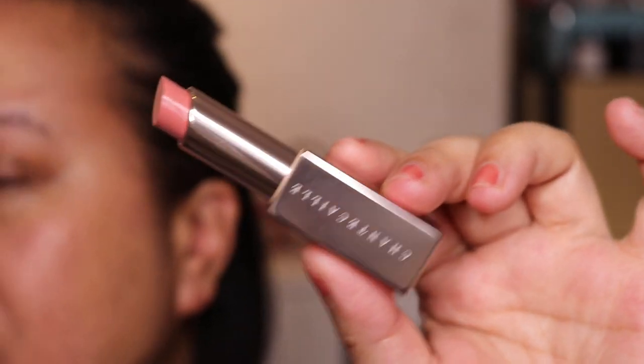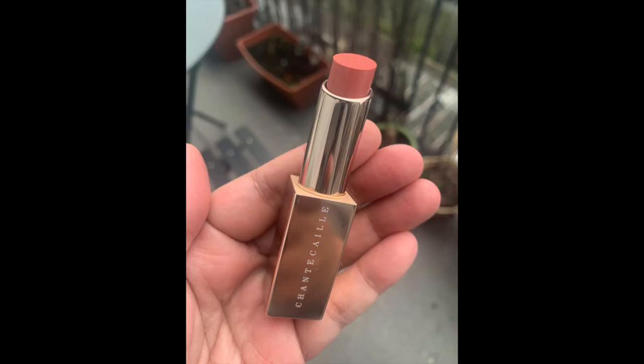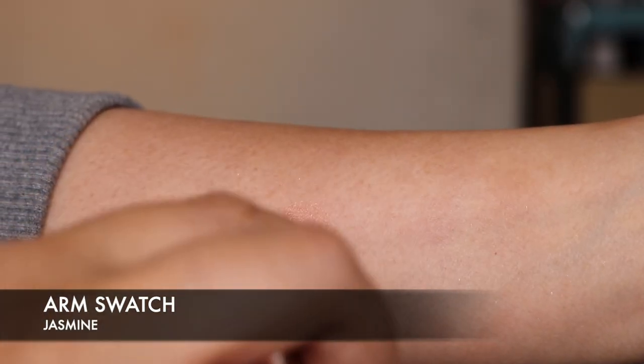If you're looking for something a little bit stronger, I have another colour in mind that's coming up right now. And here's a swatch of Jasmine.